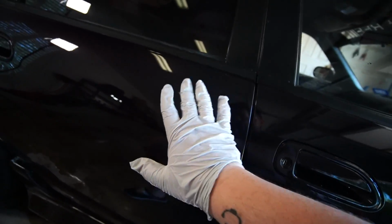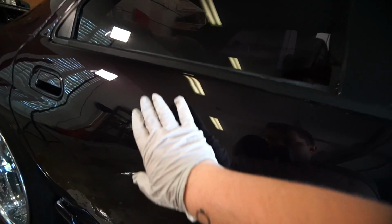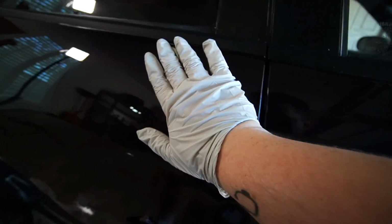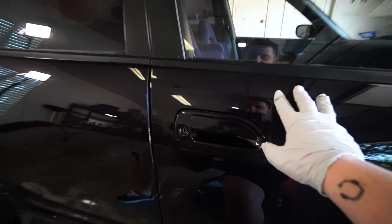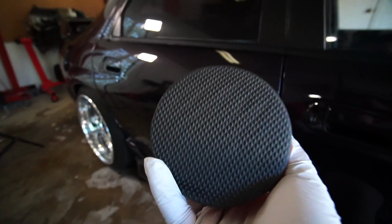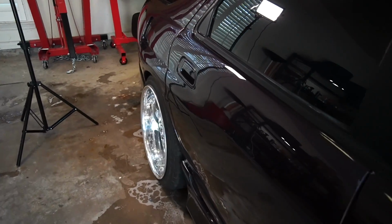Just to give you all a little proof on how well this works, listen to the sound of the glove on the paint, okay? I don't mind touching the paint because I'm about to polish it, but listen, smooth. You can instantly hear resistance from dirt, dust, particles, whatever. So I'm just letting you guys know, this does work. People are skeptical about it. These work really well. Now we're just getting shinier and smoother as we go along.